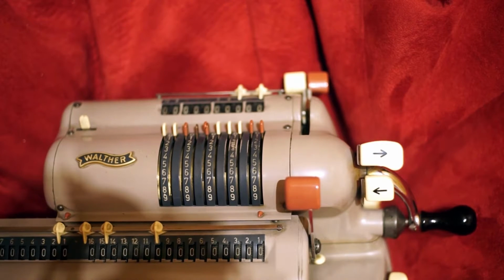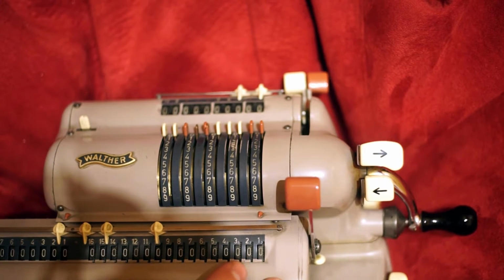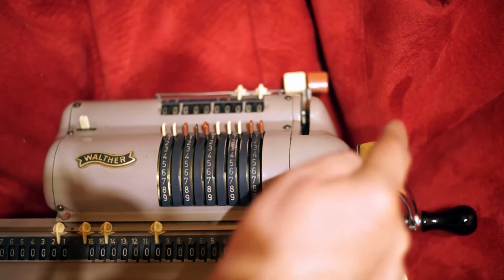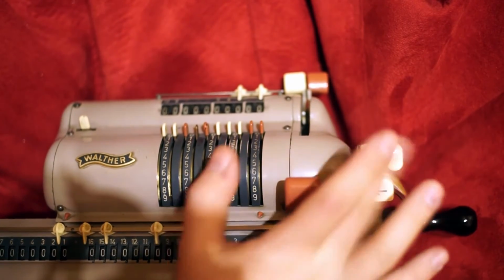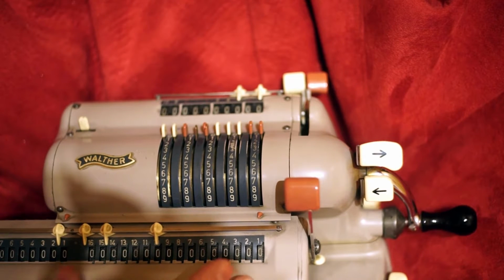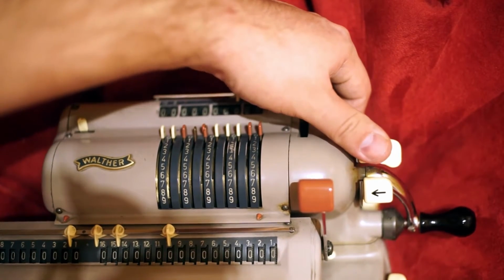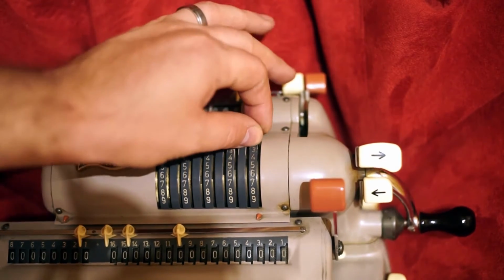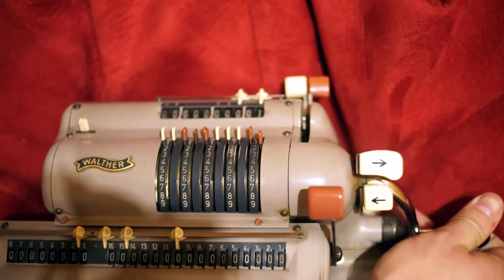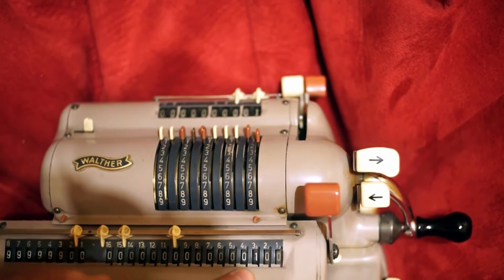So as you can see, there are a lot more buttons. We have those two buttons. Let's talk about them. Those will pull the result bar over one digit. So let's say if you are calculating with hundreds, you just push this thing twice, dial in 1 up here, circle and add, like so, and there you go. I hope you can see that. Down here it says 100.